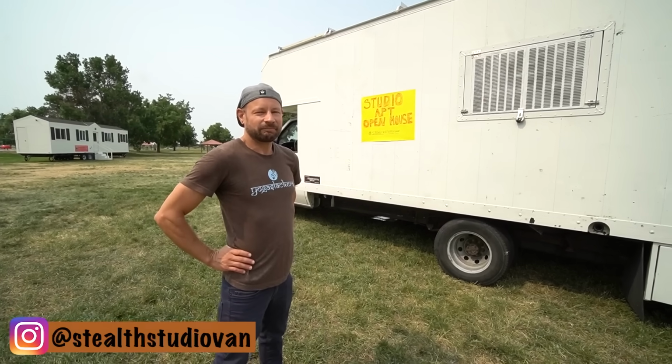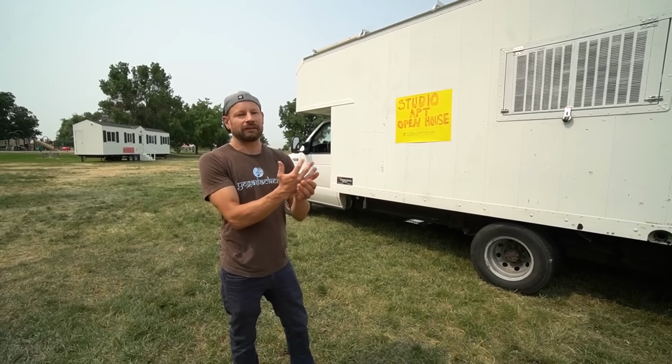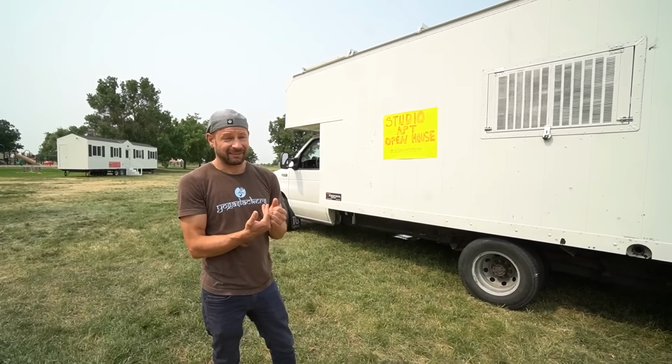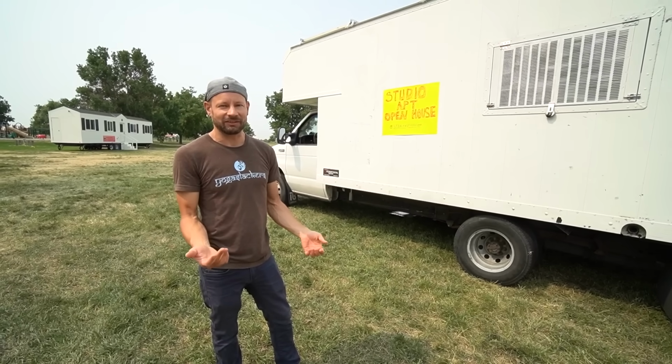Stealth Studio Van, and you're hopefully going to be going to grad school soon. Yeah, this was a unique approach. But I'm pretty happy with it. It was everything I wanted. I wanted something that was stealthy, and I think this does the job pretty well. And I wanted something that felt like a little studio apartment inside, and that's been going great. I like spending time in it. I spend a decent amount of time.